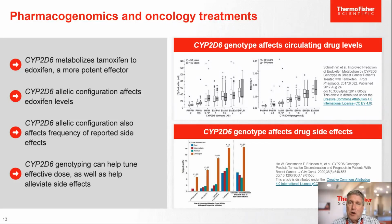And you can see that for poor metabolizers, a given dose of tamoxifen produces low levels of circulating endoxifen, whereas the ultra metabolizers have higher levels of the circulating endoxifen, and therefore would have a higher level of the actual functional molecule. So knowing the CYP2D6 allelic configuration can dictate how much of the tamoxifen you give to an individual, because of course you want to make sure they get a proper functional dose.